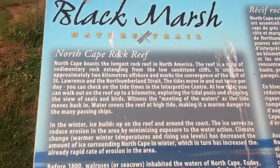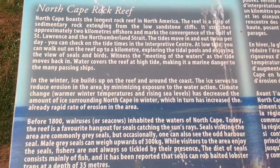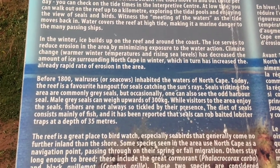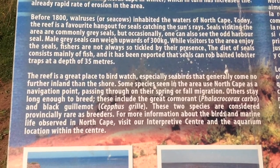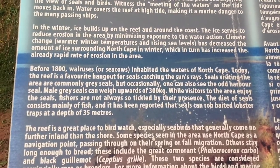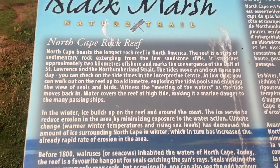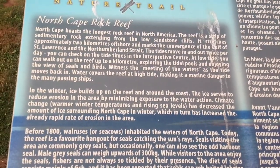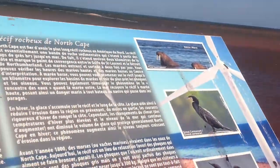I'm going to try a little experiment. I'm going to let you try to shoot this where you can read it if you're interested. About a mile, 2 kilometers offshore is the longest natural rock reef in North America. So if you want to stop your video, you can read this if you're interested. And also this is the Canadian Wind Energy Institute. But that rock reef is right out there. Sorry.